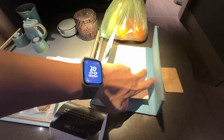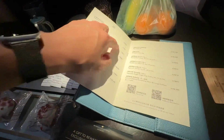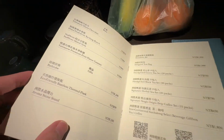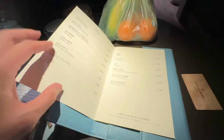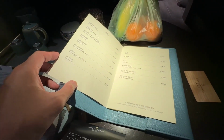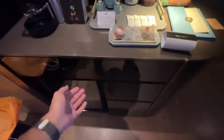This is a menu for the minibar. And let's take a look. The chocolate costs 250 Taiwan dollars. And Sprite, 80 Taiwan dollars. Not too bad for a 5-star hotel. And how about the minibar?